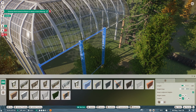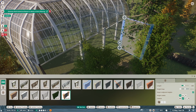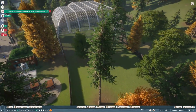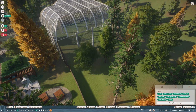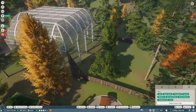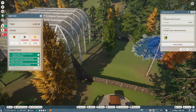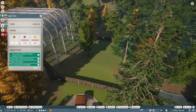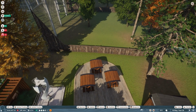Gosh darn it. I learned a new skill today, and that actually is exceptionally satisfying. That's one of the reasons I love Planet Zoo, because it is such an intricate and very complicated game. It's quite the experience, and you actually do have to keep pushing yourself to try to learn new things and to continue to try to make things look nice.